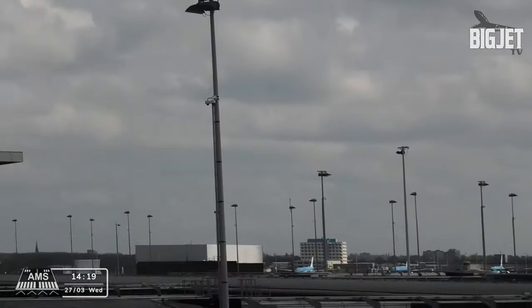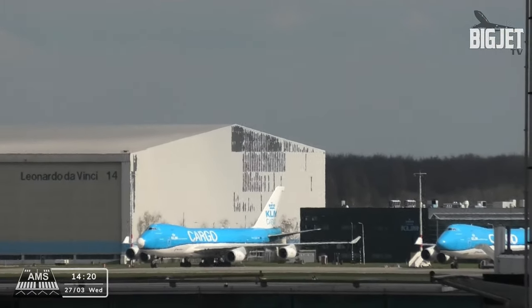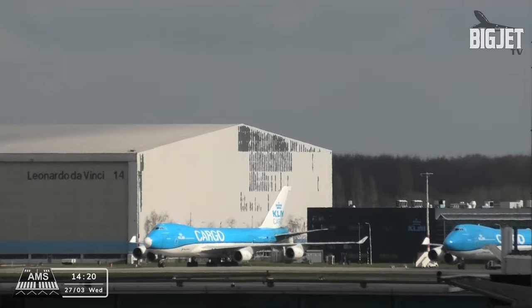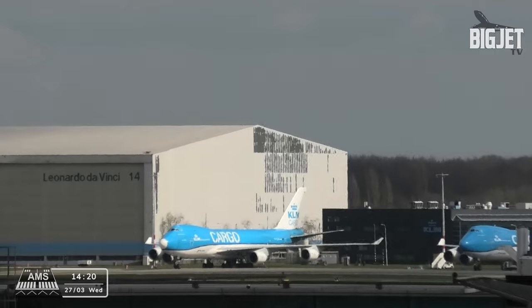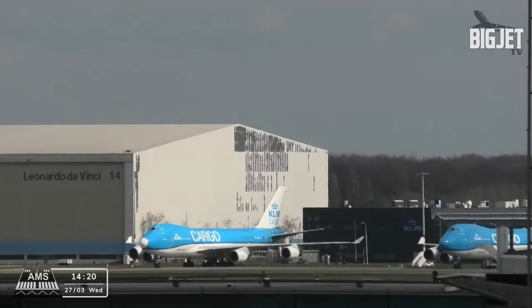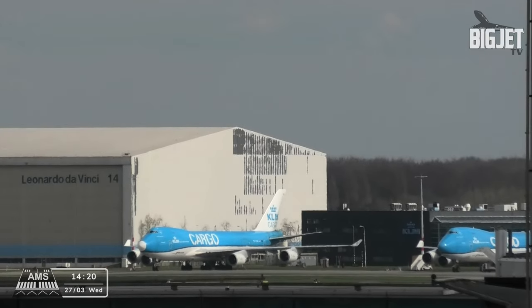I know that Frankfurt are very active with their spotting locations and putting out stuff on their website. But if you take a look at Schiphol's website, you'll be quite surprised at the level of support they give the local community, telling you exactly where all the spotting locations are.